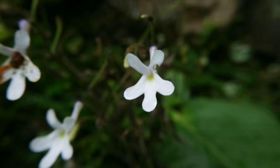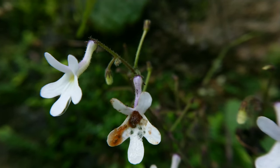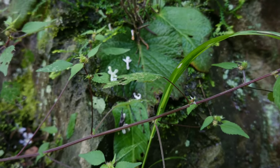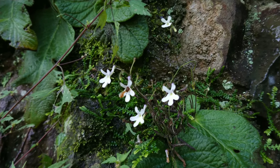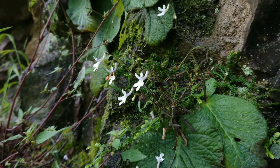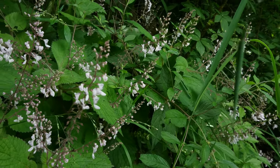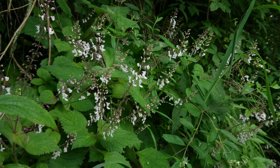And here we have Streptocarpus pentherianus, one of the smaller species of Streptocarpus to be found in South Africa. And here you can see Plectranthus fruticosus growing underneath the canopy of an Afromontane forest that's sitting in a gorge next to the mountainside.